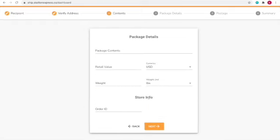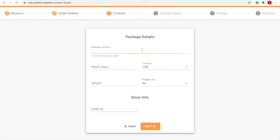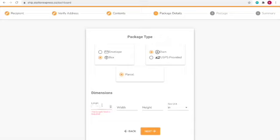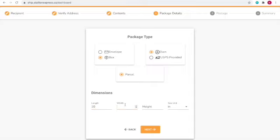So click next. Here you'll put what's in the package. So let's say you sold one t-shirt for a total of $20 US and the weight is half a pound. Click next. Then this is where you'll put in the dimensions of your package. Normally my packages are all in poly mailers. If I have a bundle, then I'll use a box, but let's just say those are the dimensions.